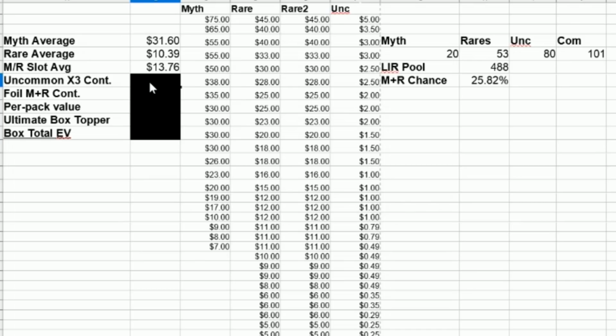So these numbers are based on opening like 10 grand worth of Battle for Zendikar. I got about that many Mythics compared to rares. So it seems to hold up. So if you say I'm wrong, you're probably the one that's wrong.